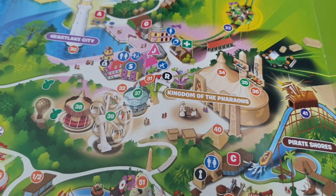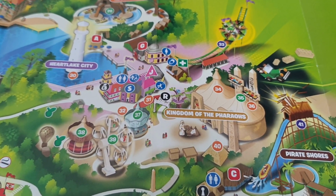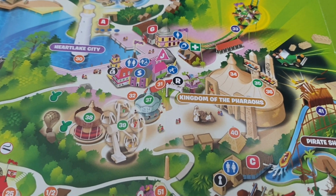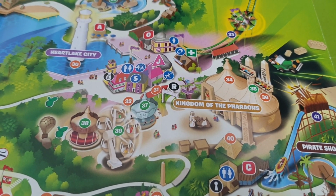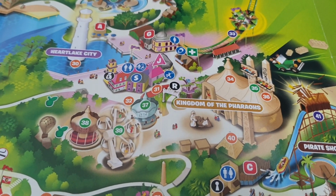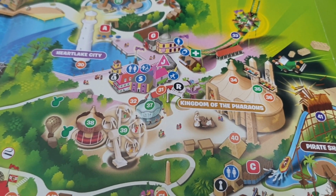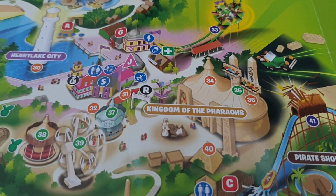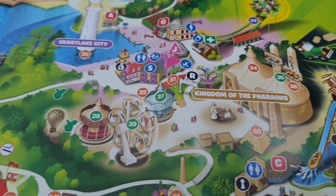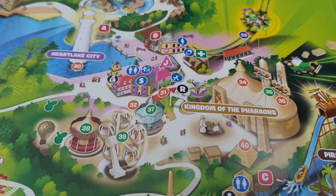Go through to the Kingdom of the Pharaohs. That one, again, used to be actually a circus land. There is another video you might want to check out on the channel where we've got a lot of comparisons between the 1996 opening and the 2020 opening, where it's got some details and some pictures and videos of the circus land. These were actually circus big tops here, which is now a ride, and all these were circus themed little rides around here as well. It's obviously got more explorer wise now.